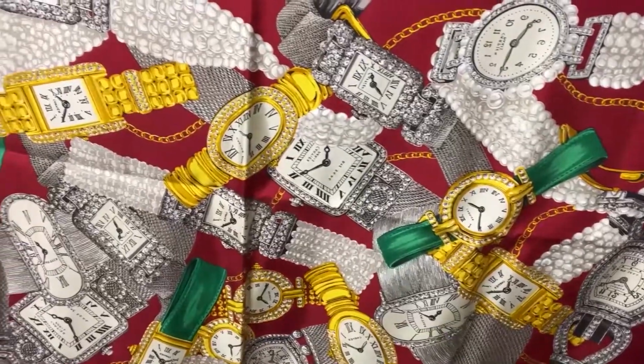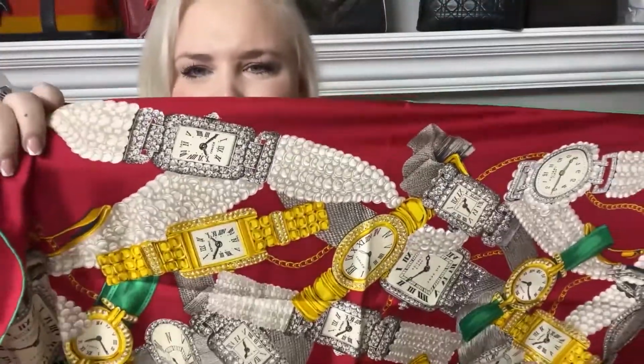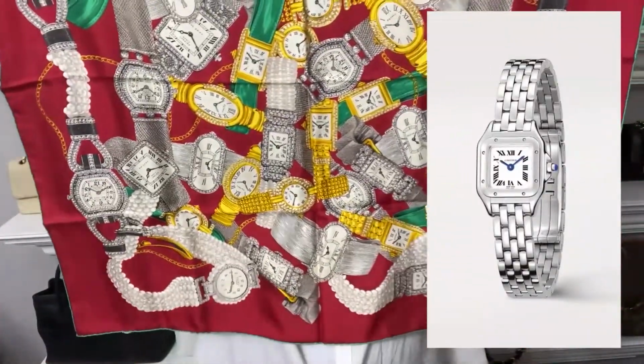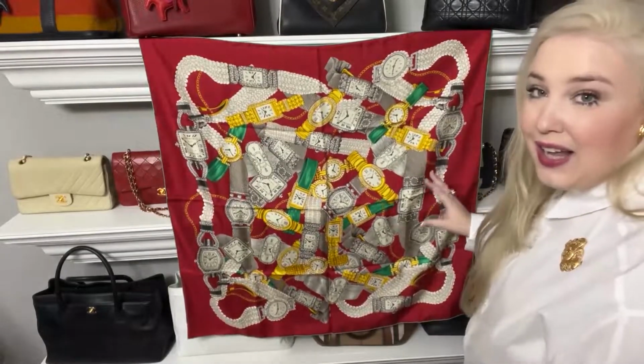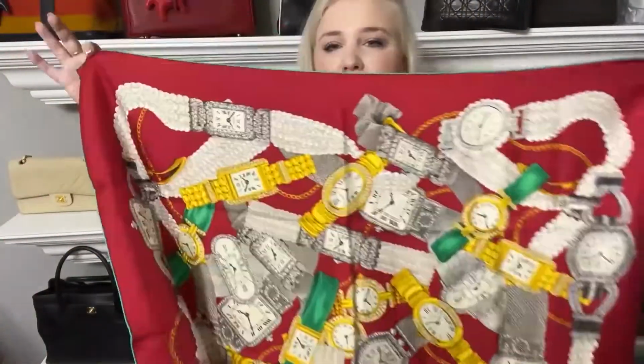Next. This scarf does things. This is a Cartier scarf. Oh my God, you have all the vintage Cartier watches. You have the tank here, but fully kitted out in diamond and pearls. Panthère here, yeah, Panthère there in the middle. Just amazing. I bought this scarf because I'm obsessed with watches and Cartier, and I just loved the design, but I just feel like this is so cool. Just gorgeous.